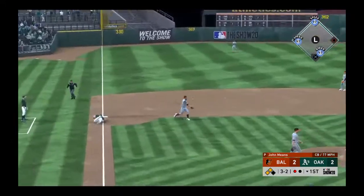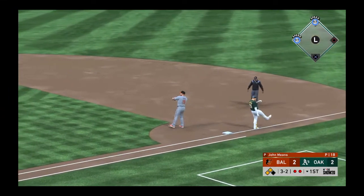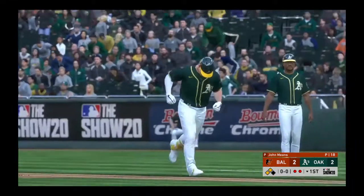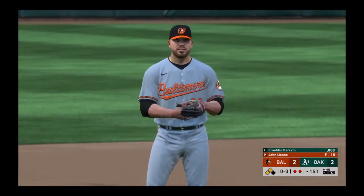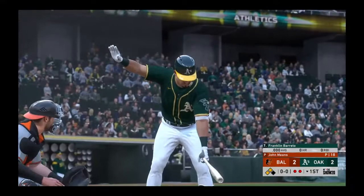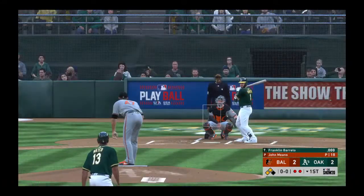Scorched to third. Fielded cleanly. On to Davis at first, and there are 2 away. Batting 7th, the second baseman, Franklin Barreto. So striding forward now, Franklin Barreto, and Oakland with an opportunity for more damage here in the first.